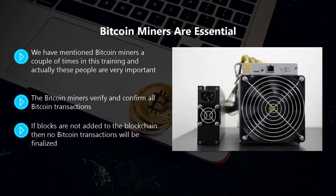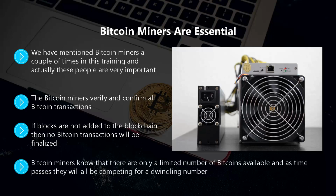If blocks are not added to the blockchain, then no Bitcoin transactions will be finalized. This means that not only will Bitcoin payments fail to be sent and received, but there will be no new Bitcoins created. Bitcoin miners know that there are only a limited number of Bitcoins available, and as time passes, they will all be competing for a dwindling number. They just leave their Bitcoin mining computers running 24 hours a day to keep verifying and confirming transactions and trying to earn those elusive Bitcoins.